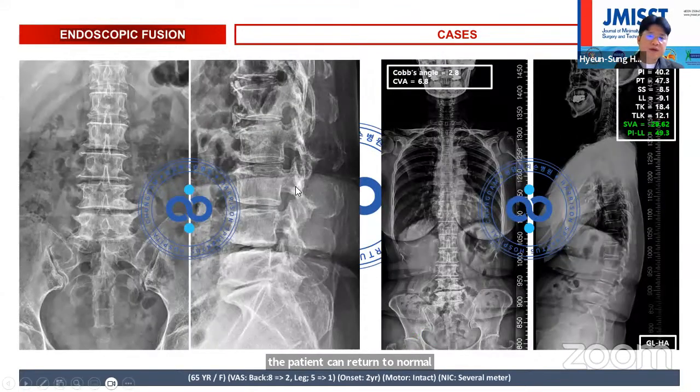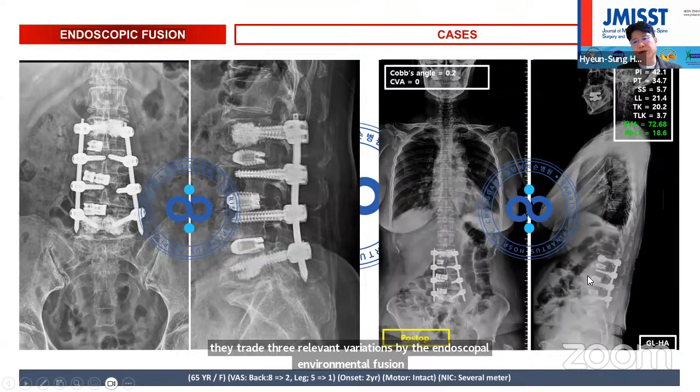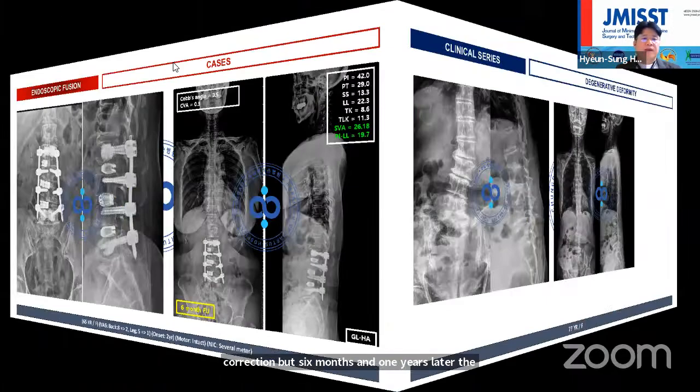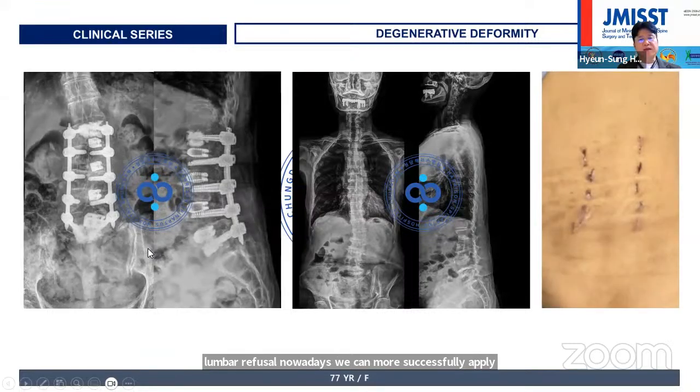And also using this technique, currently we can apply it to degenerative kyphosis cases. You can see here degenerative kyphosis, and we tried a 3-level lumbar interbody fusion by endoscopic lumbar interbody fusion. Postoperatively, you can see some correction, but at 6 months and 1 year later, the patient's spinal alignment corrected nearly completely. Because of this advantage of endoscopic lumbar interbody fusion, nowadays we can more successfully apply it to degenerative scoliosis and kyphosis cases like this.